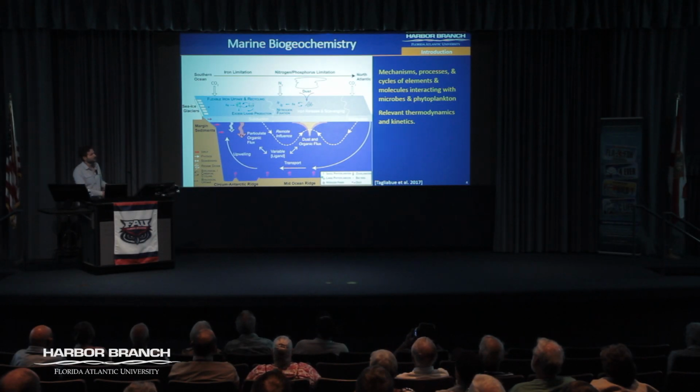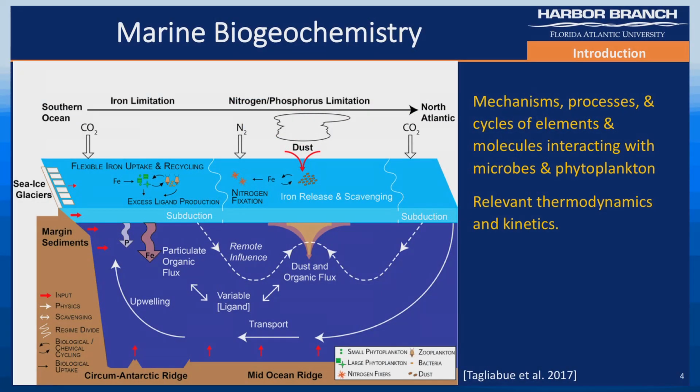Now, when I put my other hat on as a marine biogeochemist, we're more looking directly at mechanisms and processes. So it's not so much where the elements are, it's more how they're transferred: the processes, the reactions, thermodynamics, kinetics, things like that associated with the transfer between the various reservoirs.